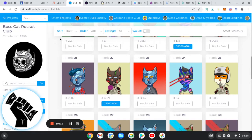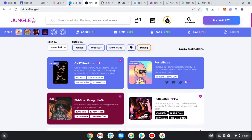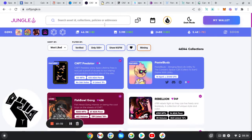So that's a really good site to use when valuing your projects and having a look. Great project. I mean, great site, really good site. We've got another site here. This is the same rarity checker, similar rarity checker called Jungle Tools. Again, you would just put the asset in here.